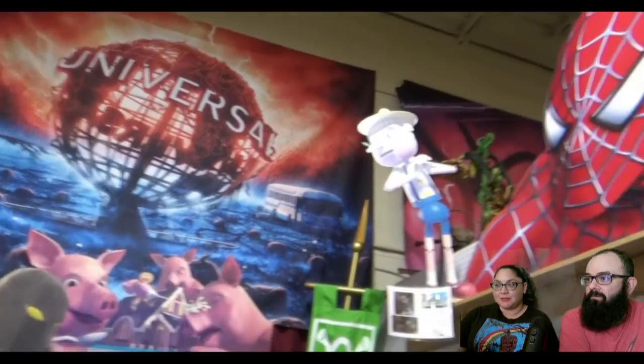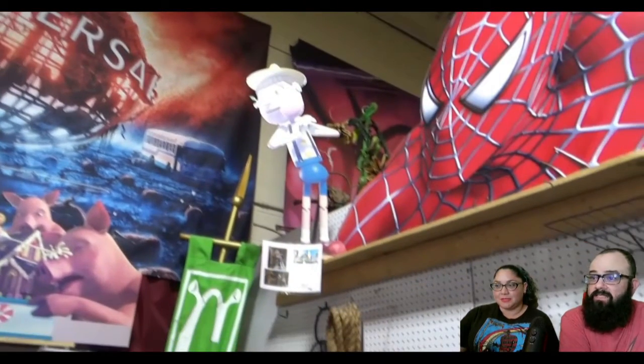I've got some Halloween Horror Nights banners up. We got Spider-Man, but that doesn't look like it's from the park. Now that I really look at it, that looks like it's from the Sony movie Spider-Man, so that might have come from a movie theater or something.